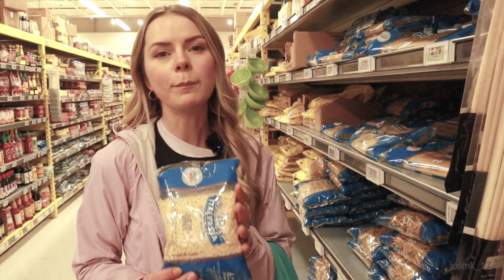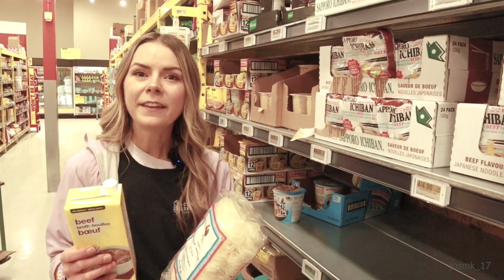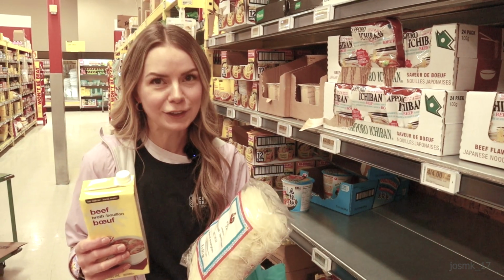Protein-rich meal to accompany your items. And then you can even just add in some chopped veggies or frozen veggies.